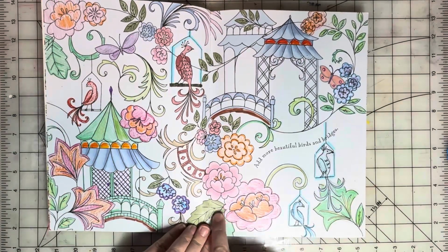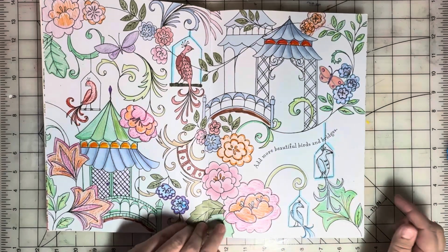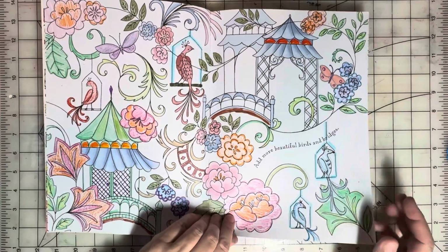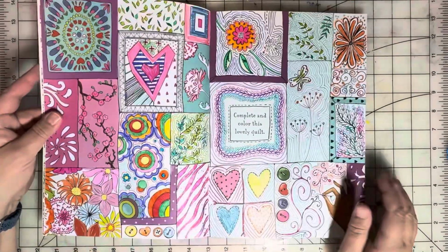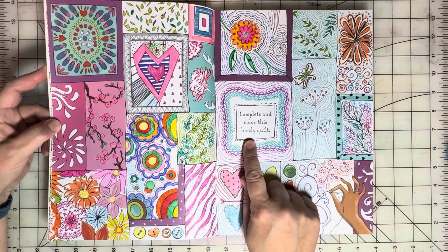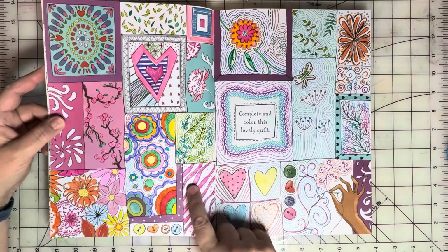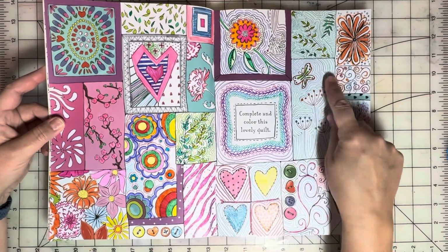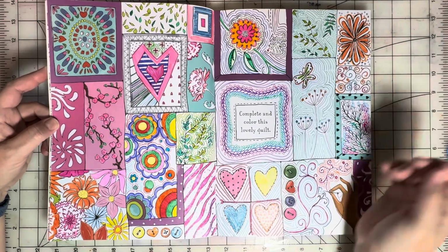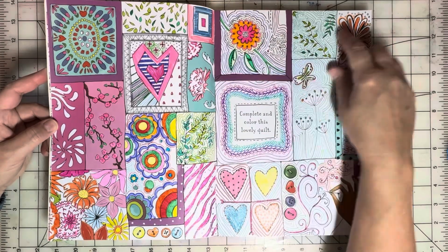For example, this flower I doodled in, these 2 birds I doodled in. I added color to some of the spaces that were not colored. This was a really fun page, complete and color this lovely quilt. So you can probably tell that some of these patches on the quilt were totally my creation, and then some of them I added to what was already there. This is one that I added to what was already there.